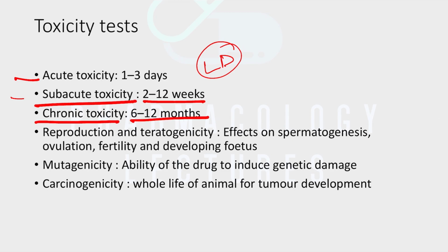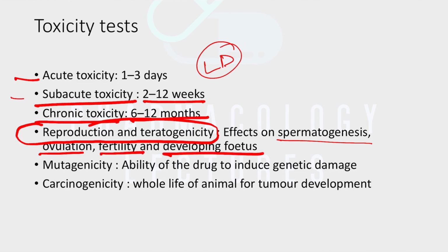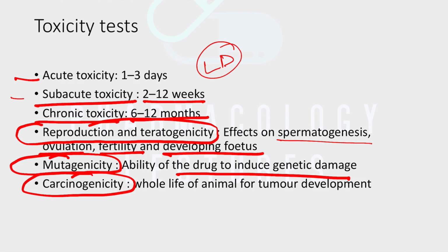Chronic toxicity: for 6 to 12 months the drug is introduced into the animals, and again its side effects and pharmacological effects are recorded. Specific reproductive and teratogenic effect testing is done for effects on spermatogenesis, any effect on ovulation, and whether the drug has any effects on fertility or the developing fetus. It's a very important thing, so it is checked. For mutagenicity, the ability of the drug to interfere with genetic changes: if the drug produces any genetic defects or changes, mutagenicity testing is important. And carcinogenicity, where during the animals' lifetime the drug is introduced and they are watched for development of any tumor. So different kinds of toxicity testing are done on animals.